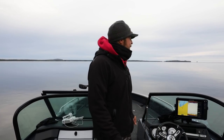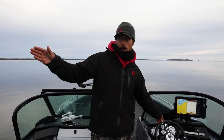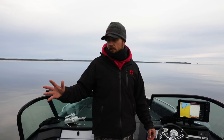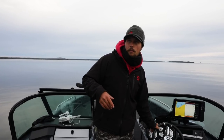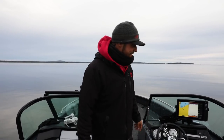The plan for today is to cast swim baits in very, very shallow water. Water that you're not gonna be able to reach via trolling methods. So we're talking 2, 3, 4 feet of water. That's where these lake trout are this time of year. They're up shallow, they're spawning. We're gonna be casting big white swim baits, Storm 360s and such, up into the shallows for these fish. Stick with us, it's gonna get intense.